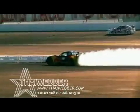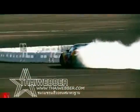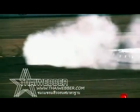Behind me is the Solstice GXP, powered by a 4-cylinder turbocharged 2.4-litre Ecotec engine, producing 504 horsepower, 450 foot-pounds of torque, with a wheelbase of 95 inches. So does that give you an advantage or disadvantage? You can't just instantly stomp the throttle and get instant torque like the V10 can. Well, you have to think ahead of time, don't you?